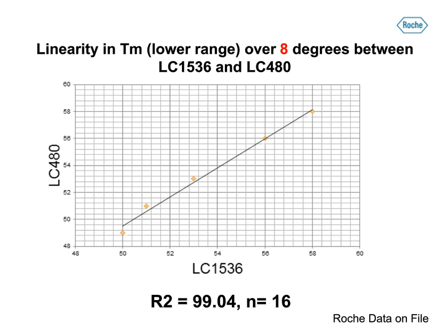the 1536, which is basically telling us that the architecture that was used in building a 480 was being faithfully replicated on a 1536 format as well, in spite of actually reducing the volume of the reaction and also reducing the cost of the reaction. So this was very good at the lower temperatures. Now we want to move it into the higher temperature ranges and see.